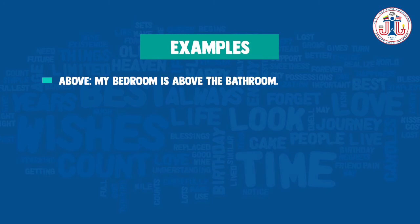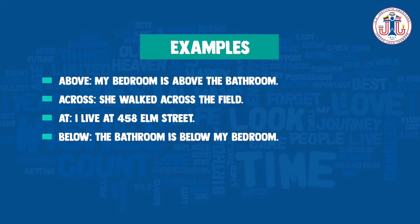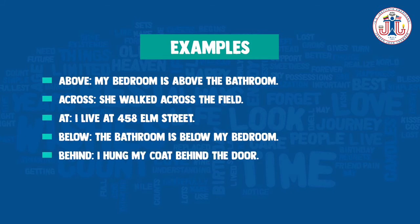Examples: above, my bedroom is above the bathroom. Across, she walked across the field. At, I live at 458 Elm Street. Below, the bathroom is below my bedroom. Behind, I hung my coat behind the door.